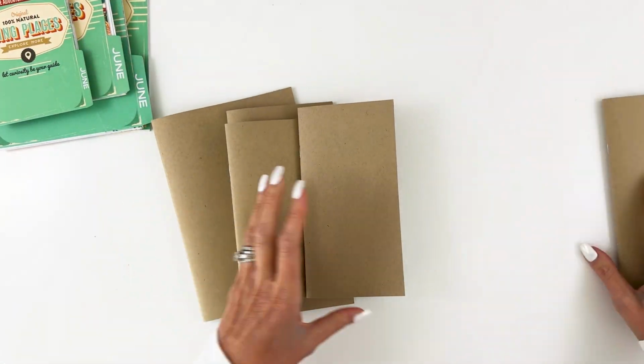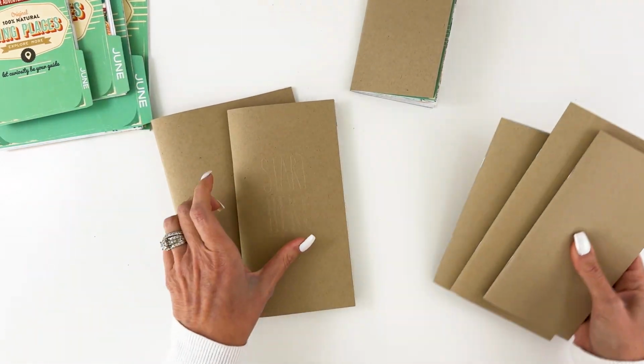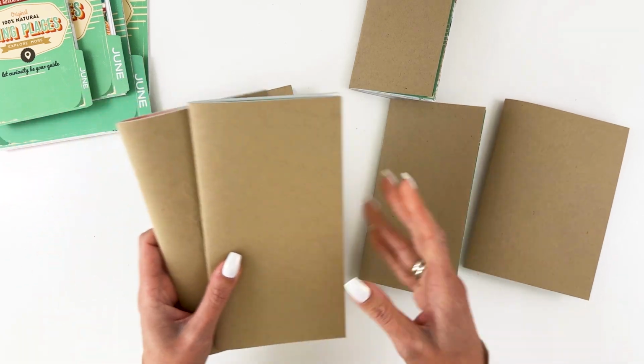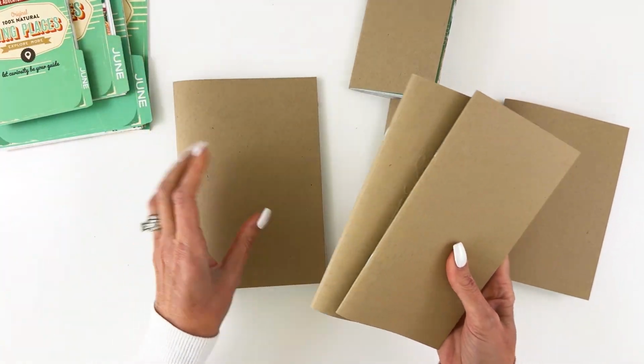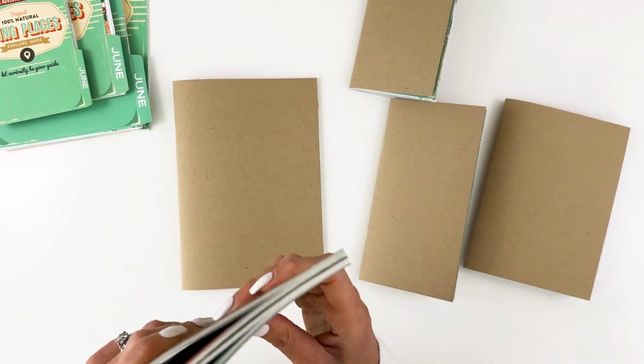And now let's take a look at all of the notebook options. So we have the A5, the standard, the simple, which is the same size as the standard.